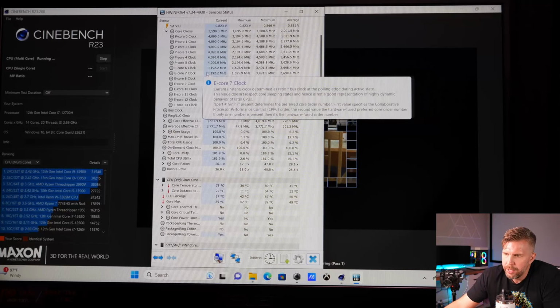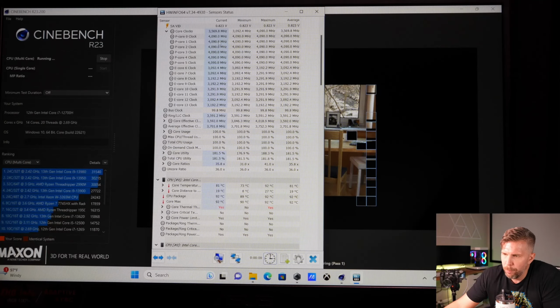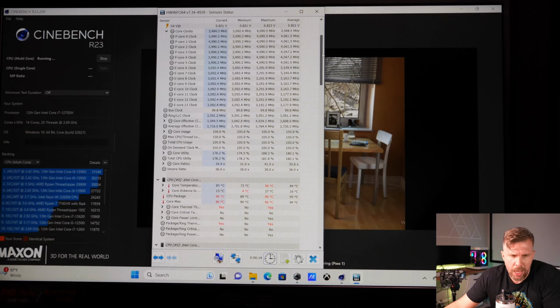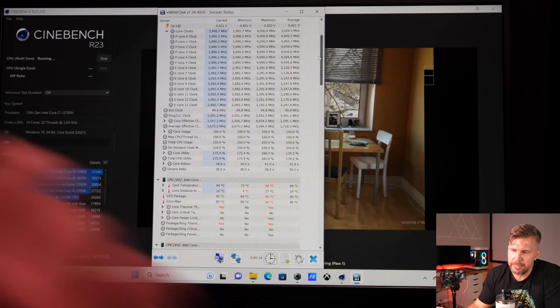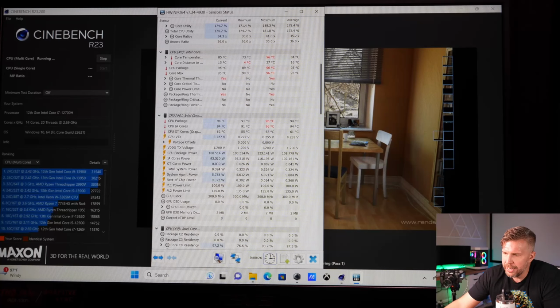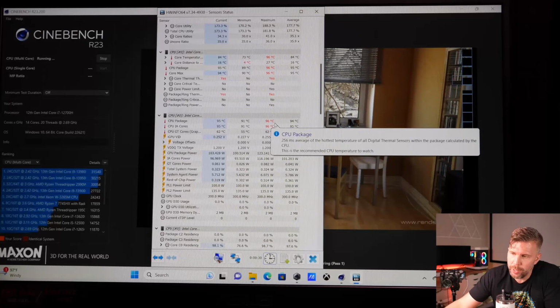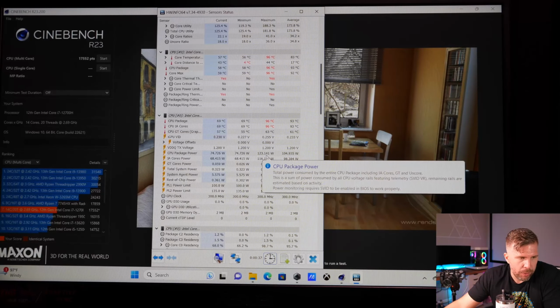Right out the gate, the P cores started out at around 4.3, but now it's doing 4.1 across the P cores. Our E cores are doing 3.2, 3.3. Not necessarily amazing clock speeds. You gotta keep in mind, this is a 12th gen CPU. Our CPU package temp is hitting thermal throttling at 95 degrees. When it goes red here, that means thermal throttling has been triggered. Our maximum wattage on the CPU was 123 watts, which is a very, very high amount of wattage, higher than average.